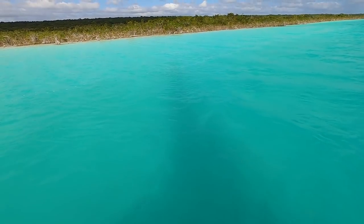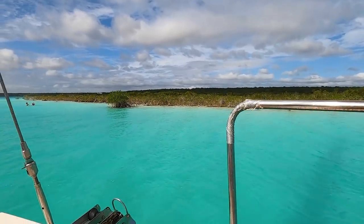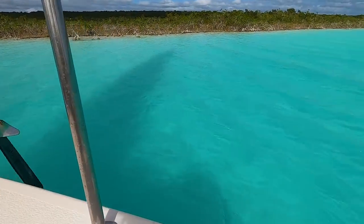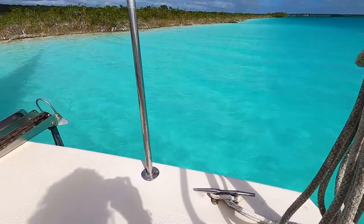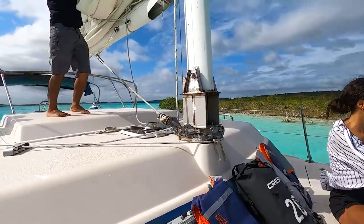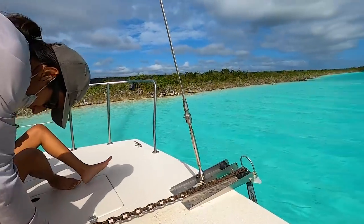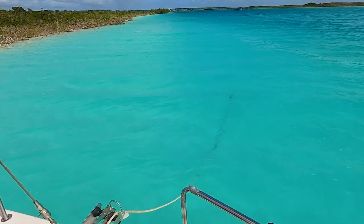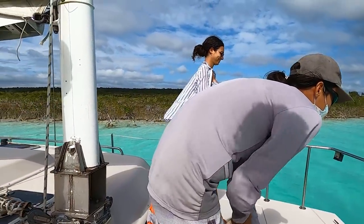Yeah, check this out. This is the crazy blue water that we came for. So light. Wow, look at that. It's like a swimming pool. Blue here, no? It's very cool. Yeah, very blue. I've never seen a lagoon like that. Never, no. Not that color.